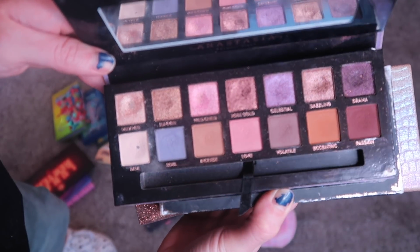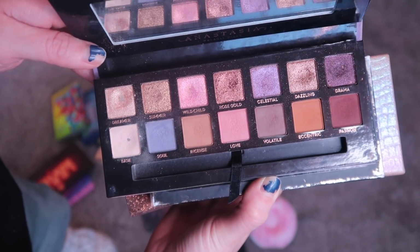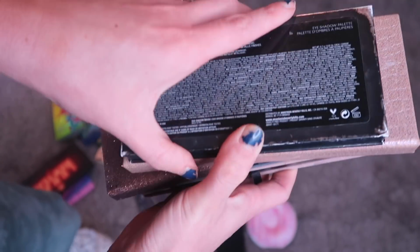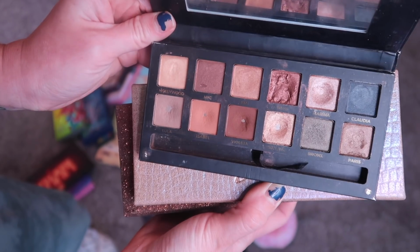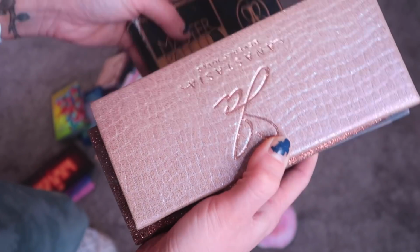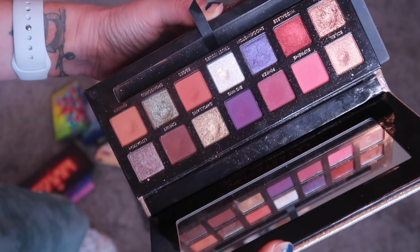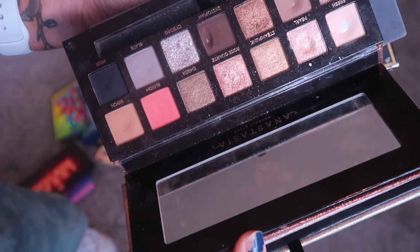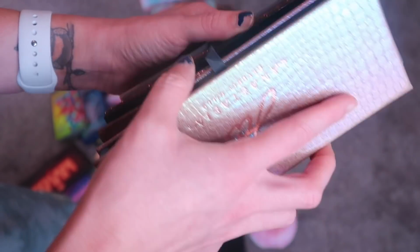My Norvina palette, I am definitely going to be keeping. This is on my palettes on their last two raw, but I've actually really enjoyed this palette. Makeup by Mario ABH is also in my palettes on their last two raw, and I will not be decluttering this one right now. We'll also not be decluttering ABH Jackie. This is my favorite ABH palette. Also a favorite ABH palette is my Sultry palette. Also will not be decluttering.